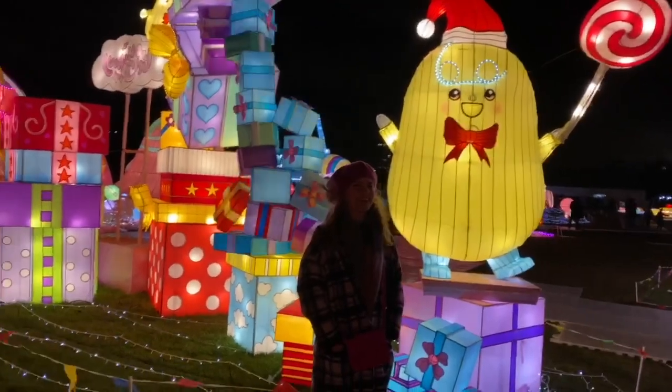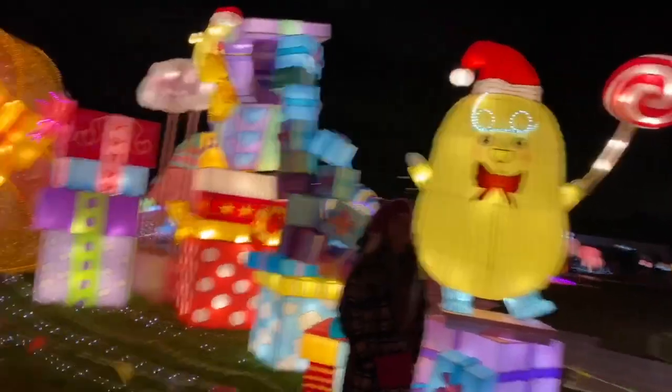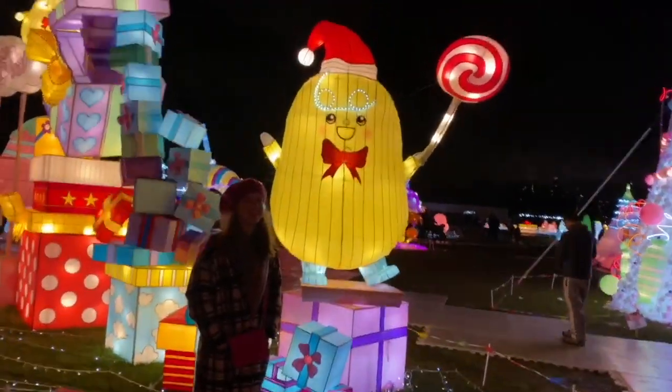This little guy's name is Lumi, and Kesley's obsessed. So we have Kesley and Lumi, the light bulb.